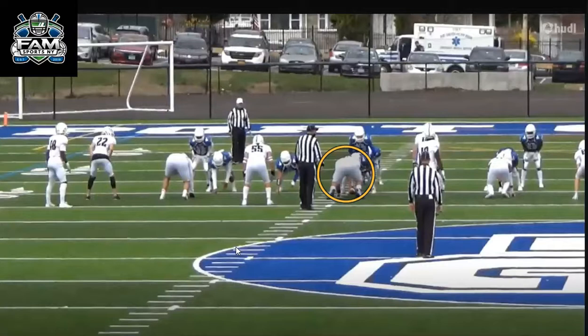He's going to anchor down in a gap. He's going to take up some space, and he's going to take up some blockers and allow those second-level defenders to run free. And that's really important for a defense. He also showed he has the strength to do some read technique. What I mean is he can get his hands on offensive linemen and read them to the ball.